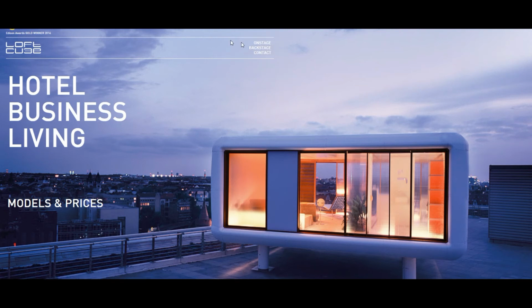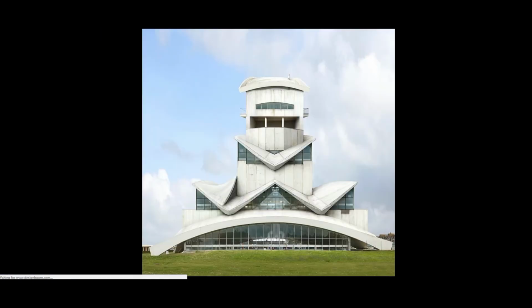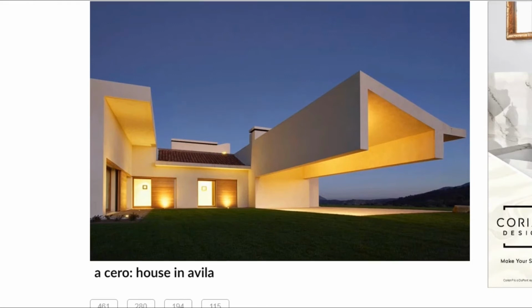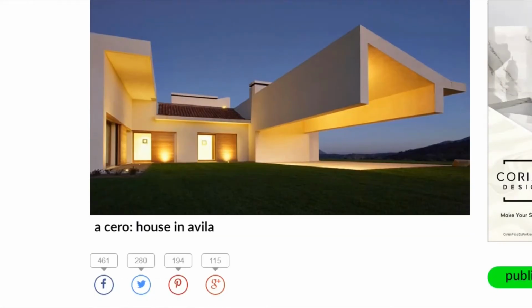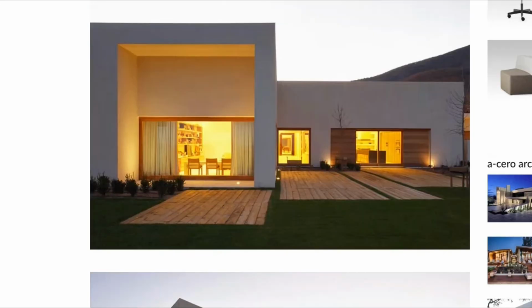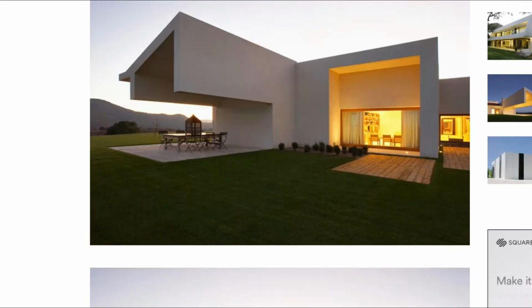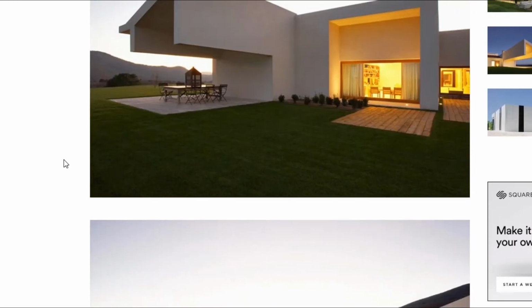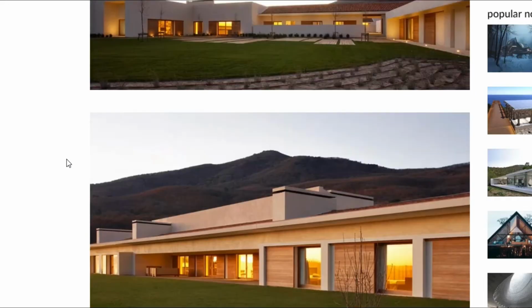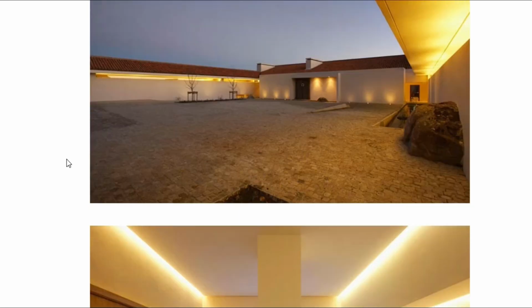This is pretty cool. It was only a one-page site, but the shape of that room was pretty neat. Also, this building is crazy. All this webpage was just a picture of one building. Here is a house in a place I can't pronounce, Avia. Anyhow, really interesting shape, and I like how they use the boards on the outside so that people don't trample your grass if you're outside trying to entertain, which is pretty cool because if you have a house like this, you probably want to have people over.